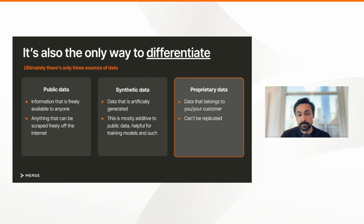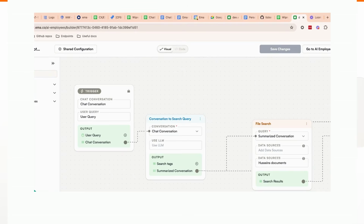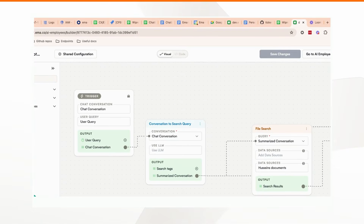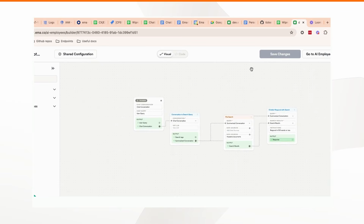This makes integrations much more than plumbing. They're a key differentiating factor. I want to show you a real example of that in practice with one of our customers, Emma, the Universal AI employee. Emma is in the process of making AI employees. What we do is we make it very easy to create a platform where you pull in different blocks and configure agents based on specific workflows.